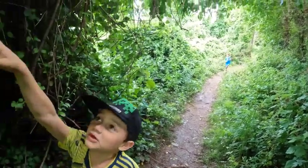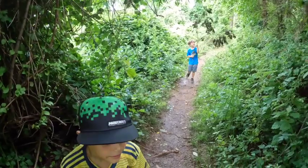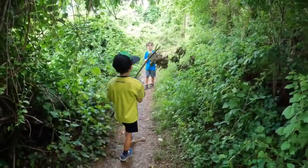Okay, so it's starting to rain, huh? Yeah, and we found something shady. We found something shady? So what do you think of this trail? Daddy, look what I can do. Wow. Can I try? Shake it.